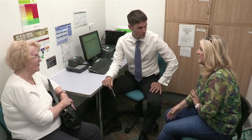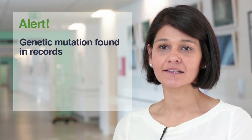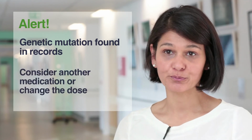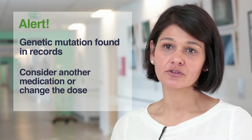and effective medicines. So if you went in as a patient to your doctor or whoever prescribes that medicine and an alert comes up to indicate that you have a genetic mutation that changes the way that you handle that medicine, that prescription could then be altered by the doctor or the prescriber to either a medicine that is more effective for you or to change the dose of that medicine so that you receive the benefit that is intended.